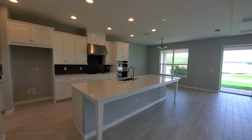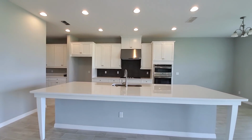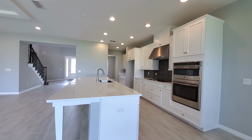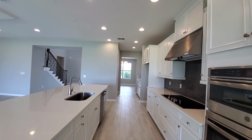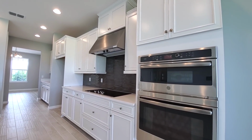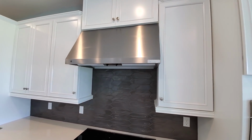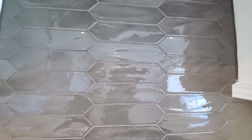Gourmet kitchen. They designed this kitchen so perfectly. As you see, you have the high-end white cabinets, gourmet structure. You have the microwave and the oven on the wall. Industrial range hood with the cabinet above, and beautiful backsplash.